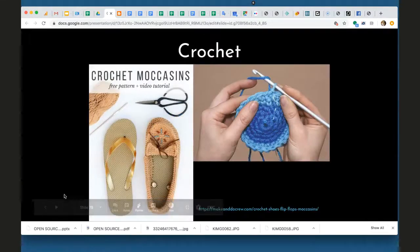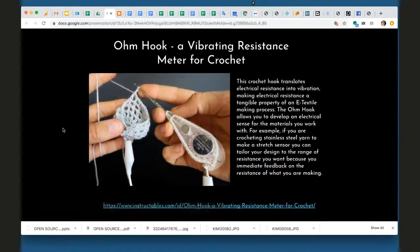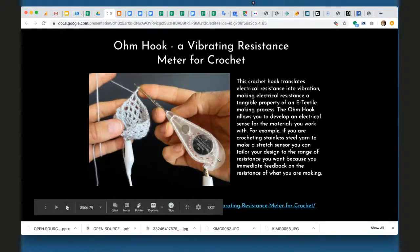Then crochet. Actually, I haven't really seen a crochet machine, but the crochet technique itself is very interesting and useful. You can also make shoes from crochet. Mika Satomi and Hannah have an ohm hook, with which you can crochet resistance inside your piece already.